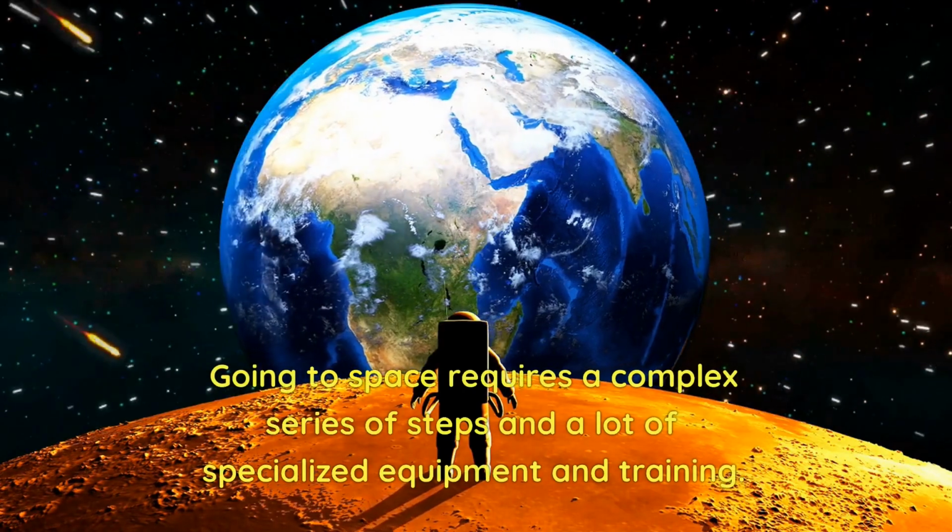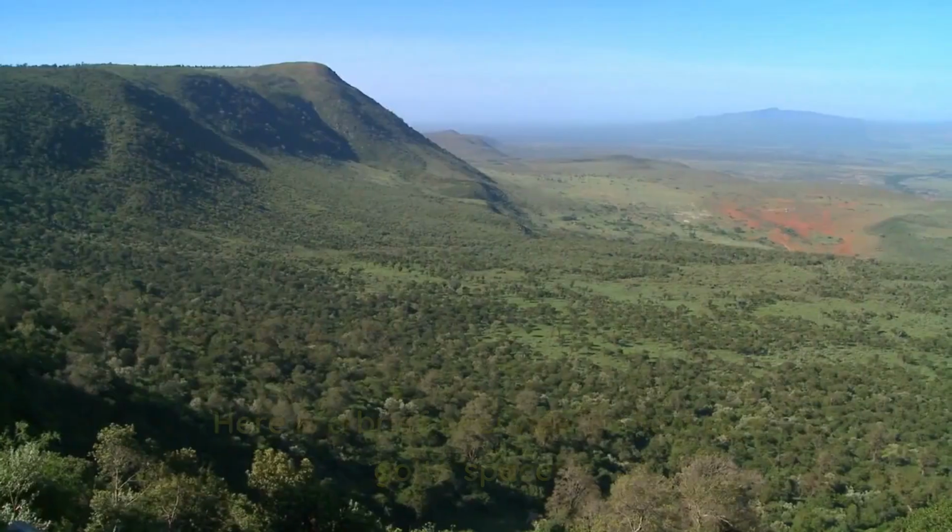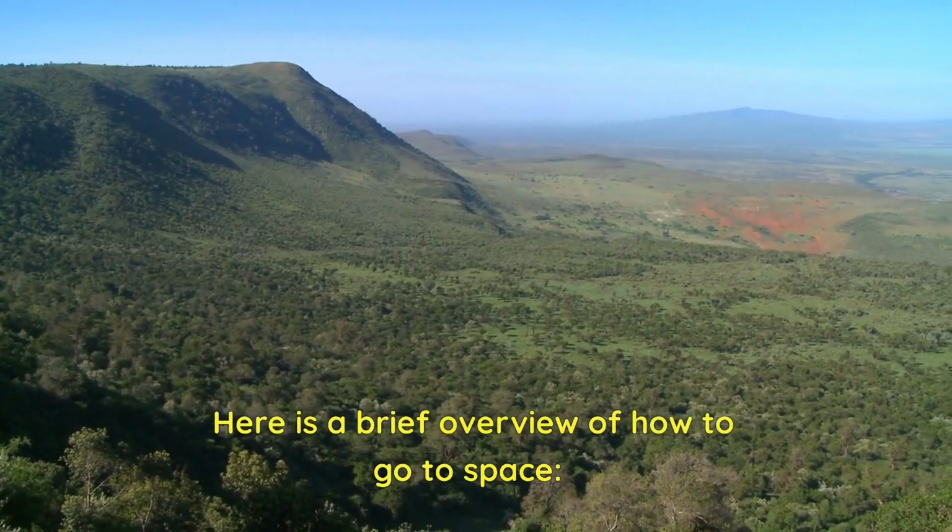Going to space requires a complex series of steps and a lot of specialized equipment and training. Here is a brief overview of how to go to space.